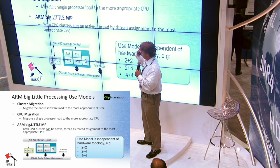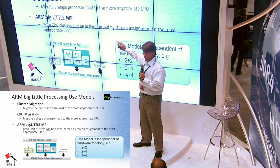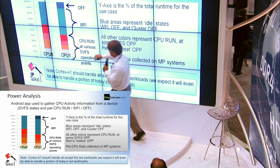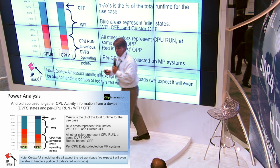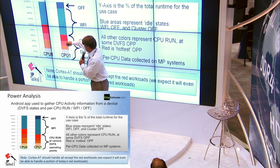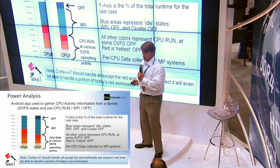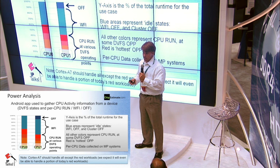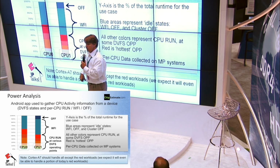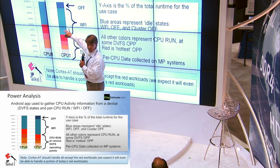And the way we did this for cluster migration and CPU migration, if you recall, when we were looking at that workload earlier that showed the amount of time a phone spends in different DVFS states, well, the DVFS driver that is making the decisions about when to ramp from a 1.2 gigahertz state to a 1 gigahertz state and down from there, we basically took it and modified the back end and made it aware of an additional set of DVFS states besides these 5. And we said, look at these as one logical set of DVFS states and add 5 to it for the big processor.